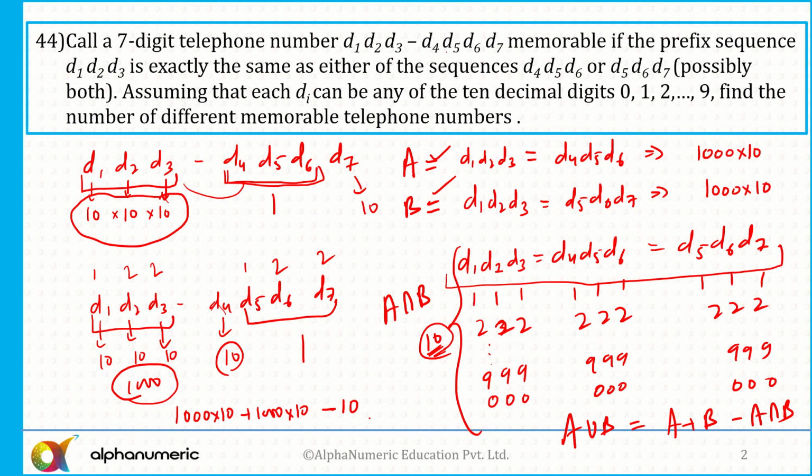So if you solve this, how much does it come out to be? 19,900. So the correct answer for this question is 19,900. So I hope that this is clear to all of you. Now, let's move to the next question.